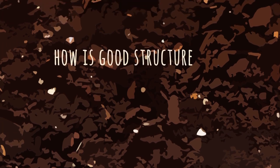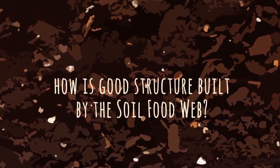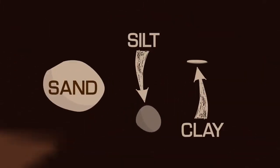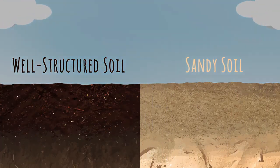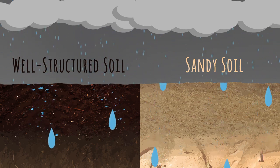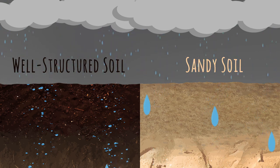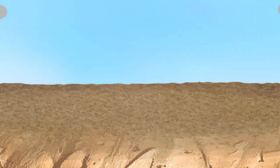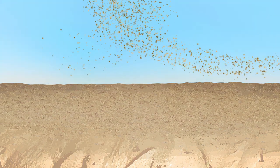So how is good structure built by the soil food web? Well, this depends on the type of soil we're dealing with. The terms sand, silt, and clay describe the size of the soil mineral particles. Sand particles are relatively big, and so are the spaces in between them. Water quickly finds its way through the gaps, and not very much water is retained, especially if the organic matter content is very low, as organic matter can absorb huge amounts of water. So sandy soils tend to be very dry and are prone to wind erosion, which is the process by which the topsoil is blown away and lost.